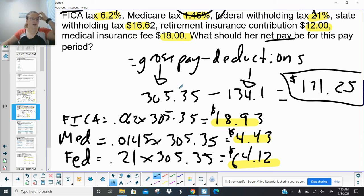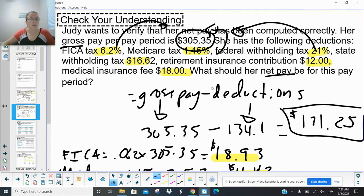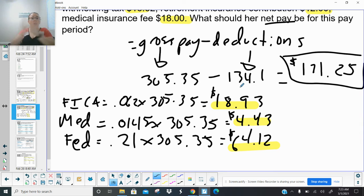Okay, so again, not technically a hard question, a little tedious. You just got to find those percentages, get all of the deductions together, and then subtract them away.